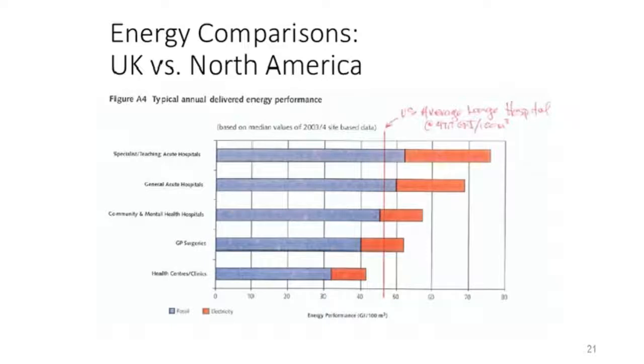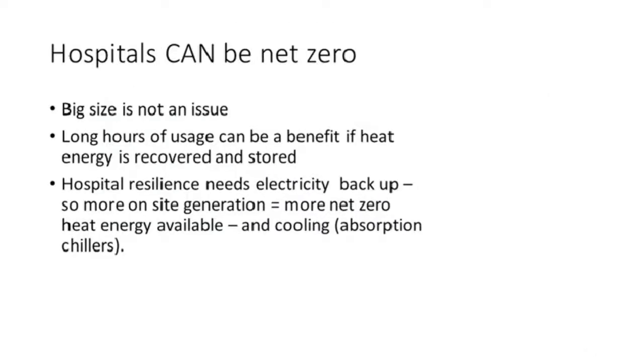It's a graph I've taken from the HTMs, and it shows for different types of hospitals how much energy we use for heating and for electricity. And again, we are projected over to the right in the UK, so we do use much more than necessary.